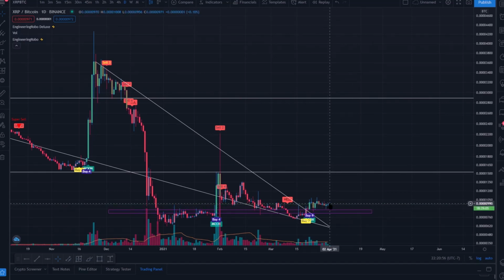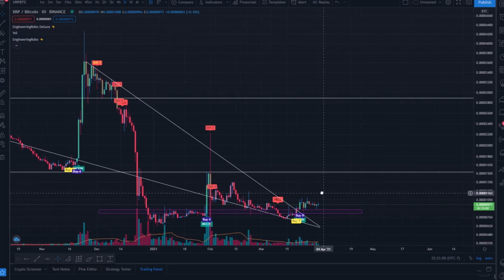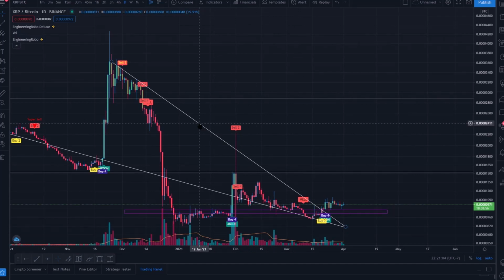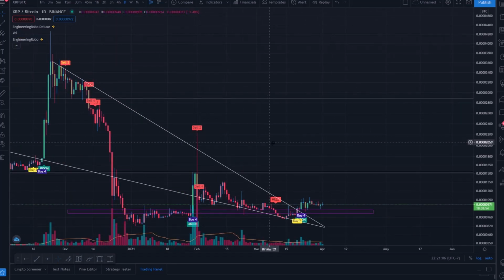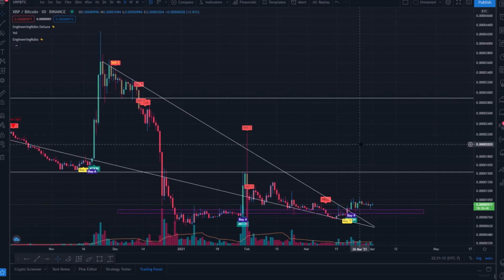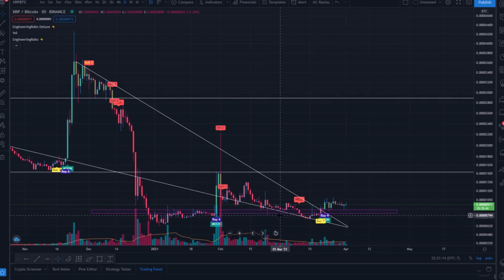March is about to come to an end in the next set of hours, and April is set to be very bullish for Bitcoin and cryptocurrency as a whole. We could see some very, very volatile gains in the upcoming couple of weeks. So XRP against Bitcoin is looking bullish at the moment. Like in these buy signals in this range, we are along support. Perfect time to be accumulating.